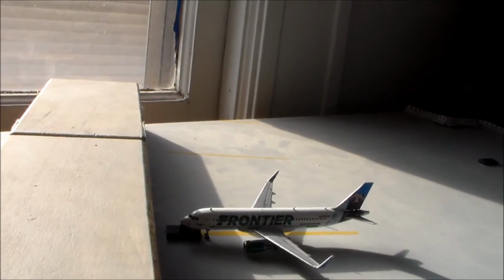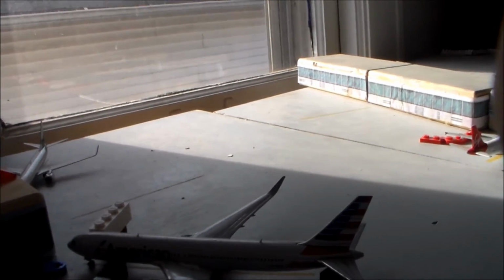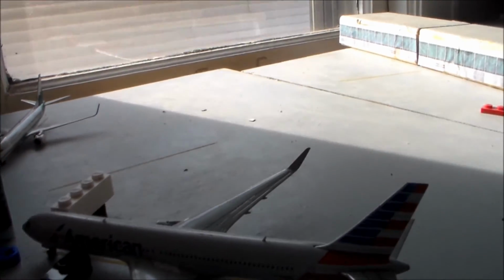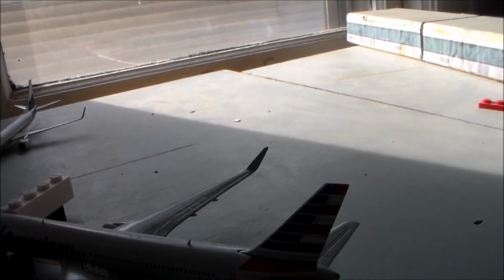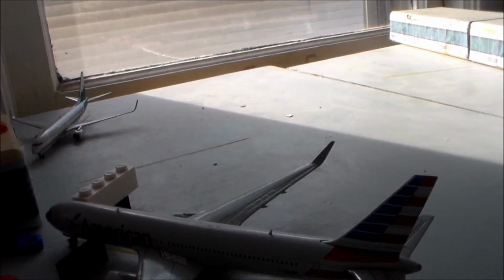This is the third new model. That was actually the second. I don't think I said that. This American 767-300, that's just getting some heavy service. That's going to be making a flight to Miami, and it came in from New York JFK, and then it's going to come back here, and then it's going to make a flight to Madrid.